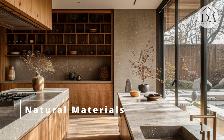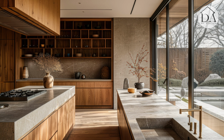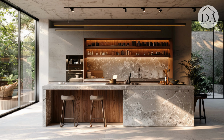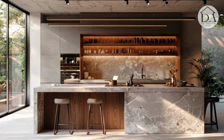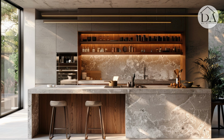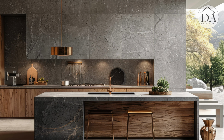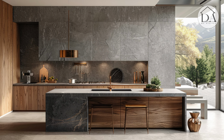Natural materials. Wood is a hallmark of Scandinavian design, and it's frequently used for flooring, cabinetry, and furniture in the kitchen. This brings warmth and texture to the space, balancing the coolness of the light colors.